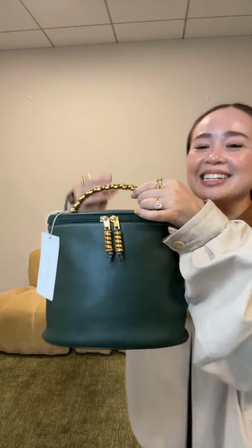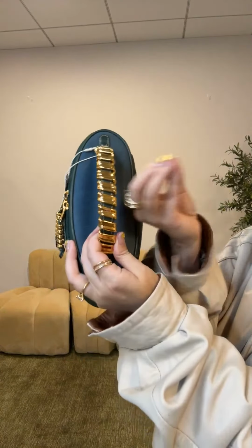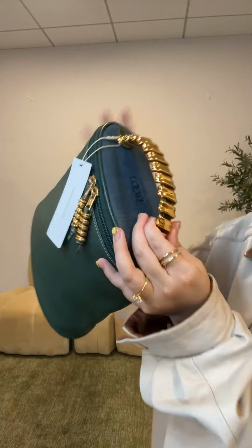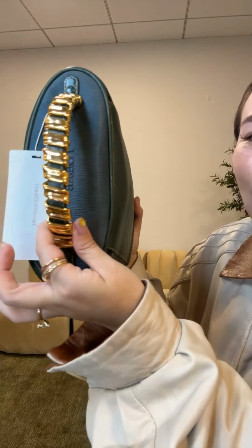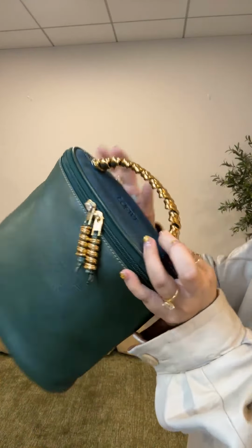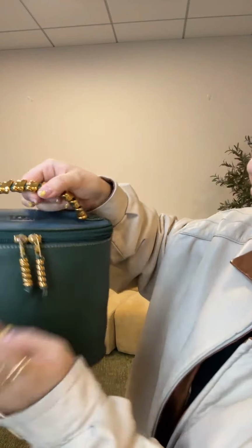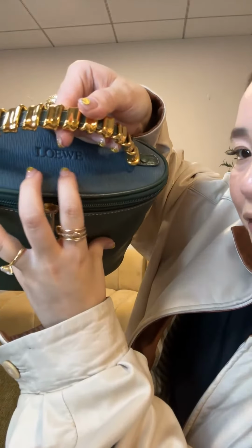Okay, you guys can see it though, right? So, it's got the top handle. It's this structured hardware top handle. The design is so, so cool. And if you get up close up top here, it's actually a different color and leather. So it's embossed with Loewe and it's kind of like a matte finish up top.